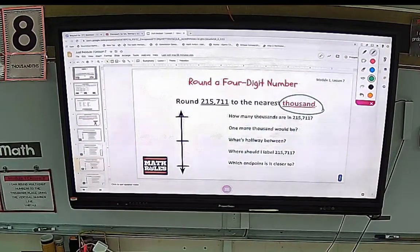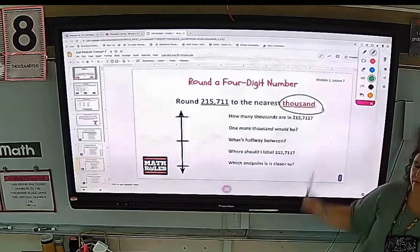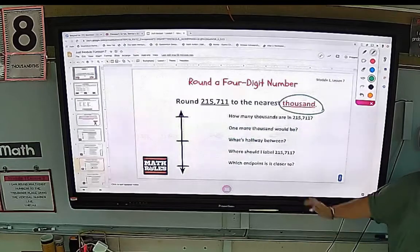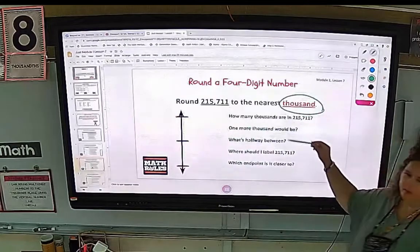I'm going to give you a couple minutes. I want you to do your best. I want you to use the number line first and then do the other way as well. I want you to round 215,711 to the nearest thousand. Here are all your steps for the number line part. Answer these questions over here. This will help you.